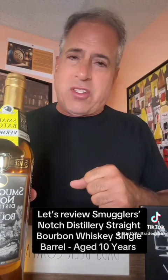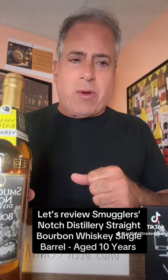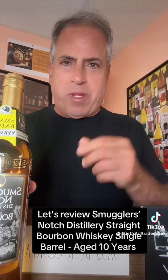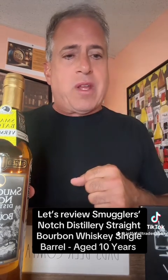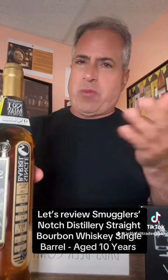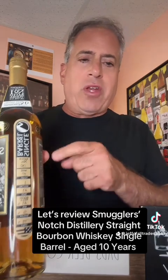The mash bill is 74% corn, 21% rye, 5% malted barley. I believe that's the classic sourced MGP, one of the more common mash bills that I've seen. Really, really interesting, and this is what a lot of craft distilleries such as this do. They're very transparent, and it shows all the information on here.